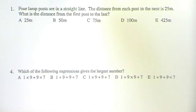I'm just going to go over 7 of the questions in the 1997 Junior Maths Challenge. Questions are 1, 4, 7, 8, 9 and 14 and 15. So let's start with question 1.